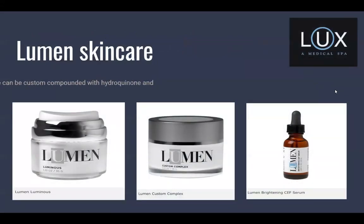So our Lumen skincare line is very unique because it's personal to us, and it can be custom compounded with hydroquinone and retinoic acid. So for a patient that is not a NuDerm candidate or doesn't need that kit, or for a patient that needs everything to be simplified and doesn't need numerous steps morning and night, we have 3 options that can be compounded with the hydroquinone to work on pigmentation in the skin.